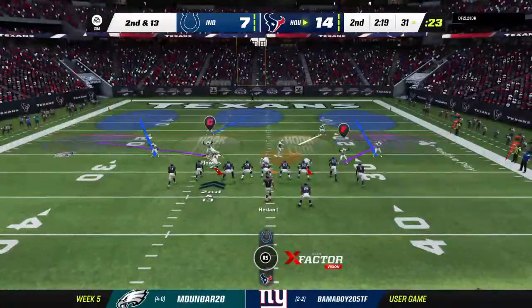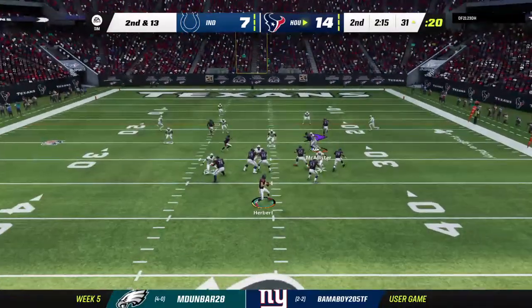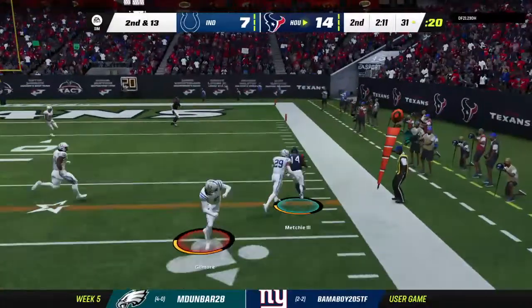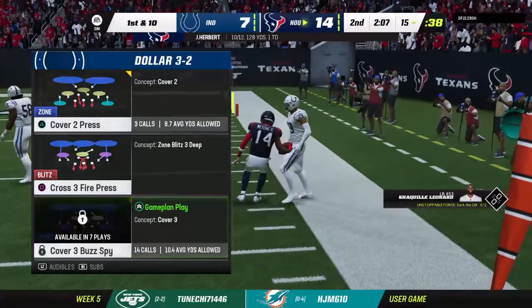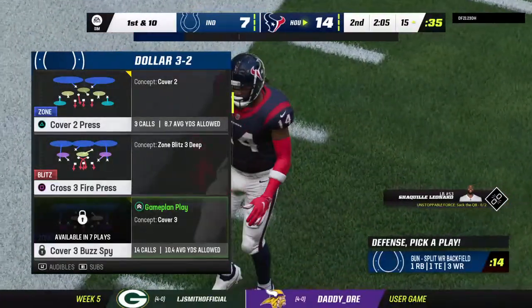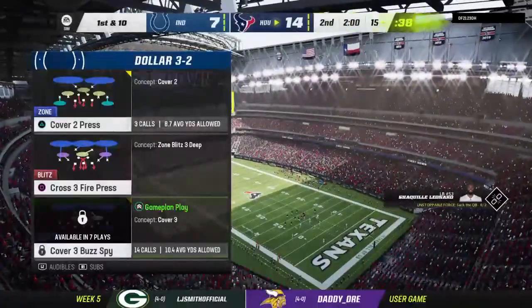After the loss, they'll come up 2nd and 13. Justin Herbert looking to pass. Right side, complete to Mechie, and he'll be marked down right at the 15-yard line. The catch and run there, good for 16 and a first. We've hit the 2-minute mark of the second quarter, 14-7.